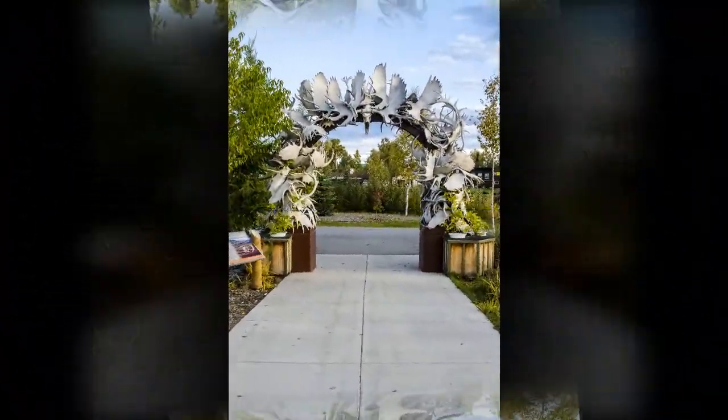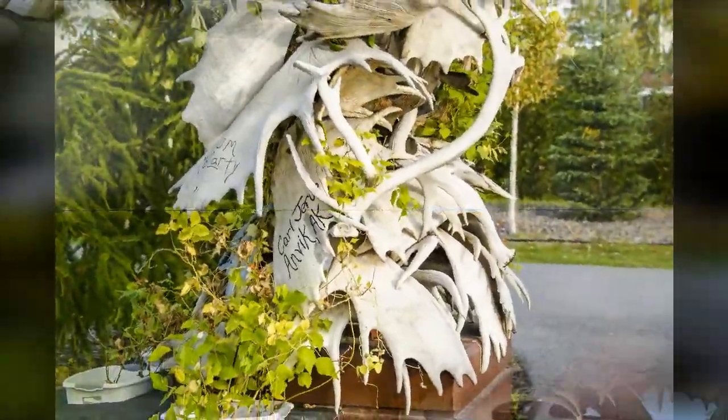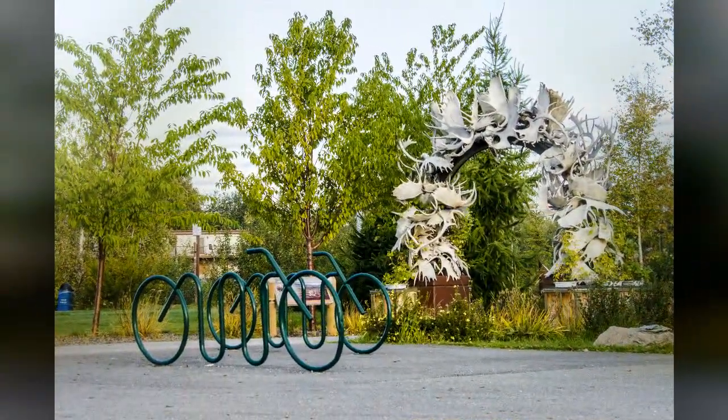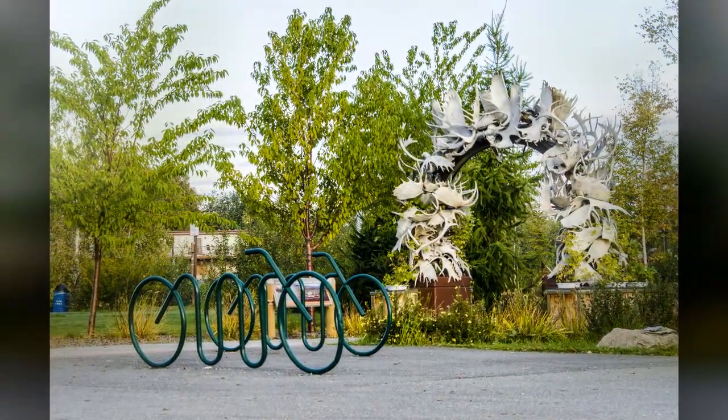This arch of antlers might also be called an arch of stories. Hunting stories come to mind first, especially on seeing the magnificent first moose rack taken by 14-year-old Sean Gover, a young boy from Nikolai. Like all the others here, each antler was given to the arch in the spirit of linking experiences from all around Alaska.